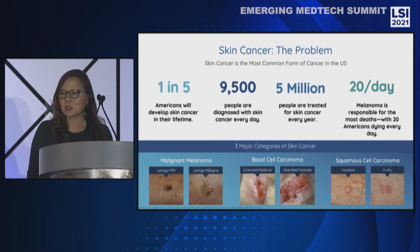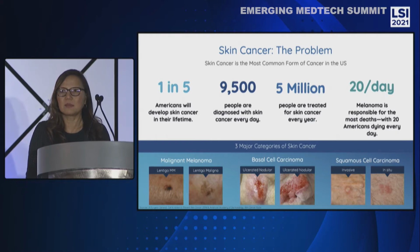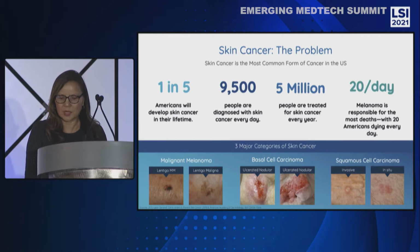Why skin cancer? I wanted to just present a few compelling facts and stats about skin cancer. It is the most common form of cancer in the US today. There is more skin cancer than all forms of cancer combined today in the US. It is very costly in terms of treatment, costing $8 billion annually to the US for the treatment of skin cancer. So it has a very compelling economic burden on the economy.